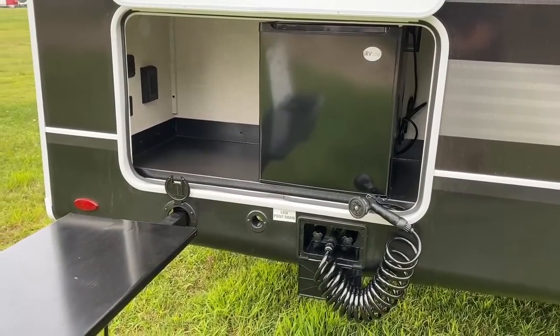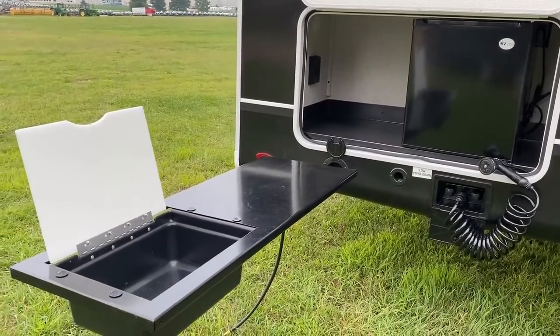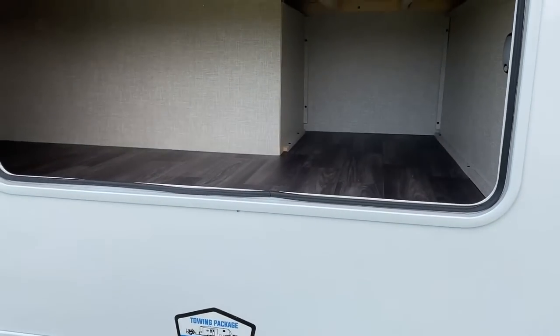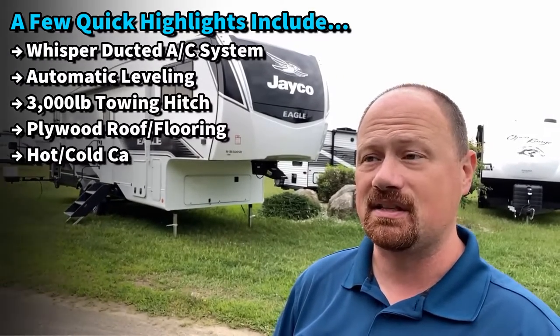And you see that with the whisper ducted air system to keep everything more quiet. And I don't know about you, but when there's a lot of noise and everybody starts talking, I get irritated real quick. I get kind of sonically triggered. So having that quieter AC system is something I really like.